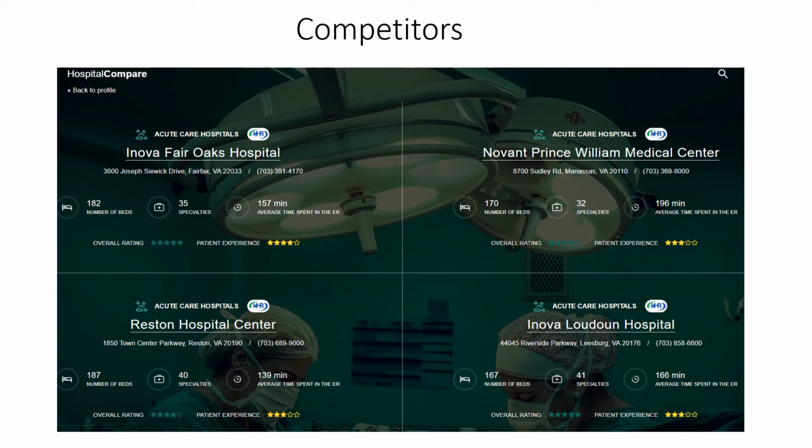The competitors to INOVA Fair Oaks Hospital I chose are INOVA Loudoun Hospital, Reston Hospital Center, and Novant Prince William Medical Center. The reasons why I chose these hospitals are because the size of the hospitals is similar to each other. Also, they are local hospitals in this area. It may help our residents to choose which one is the best for them to go to.